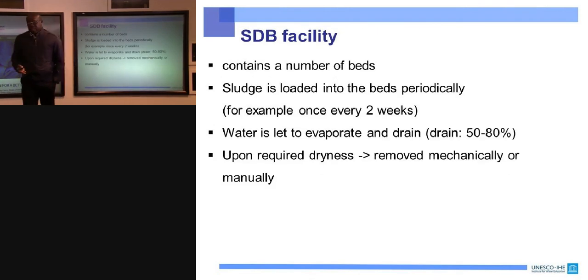The unplanted sludge drying bed facility will contain a number of beds. In Dakar, for instance, at the Camberene fecal treatment plant, we have 10 beds. Sludge is loaded into the beds periodically, for example, once every couple of weeks. Water is left to evaporate and drain. We realize that the dewatering is mainly the result of infiltration, drainage, and evaporation.